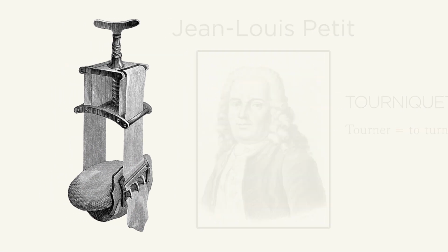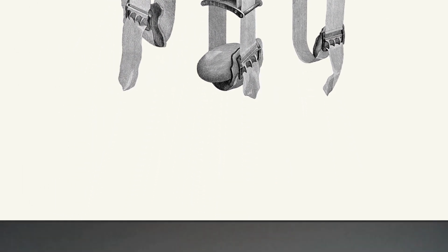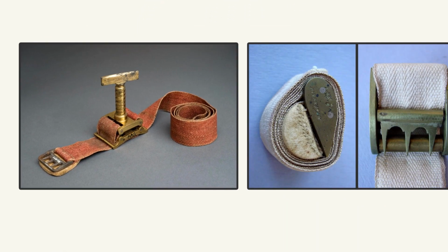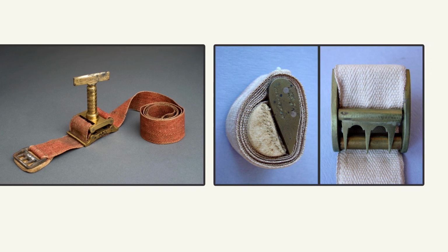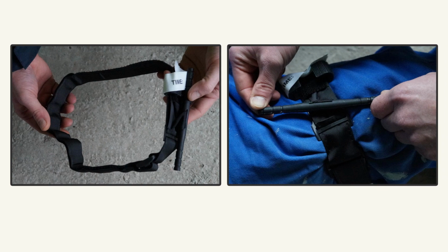By the end of the 1700s, the designs were still quite complex. And while the Petit screw tourniquet was still being used by the US Civil War, the simpler field strap tourniquet was more popular. And eventually, we've actually mostly returned to the simplicity of using a version with a stick.